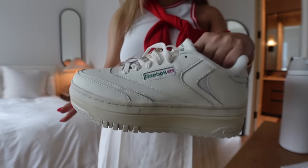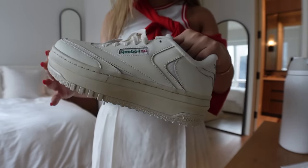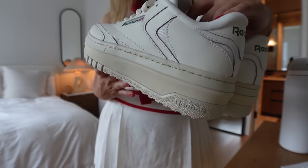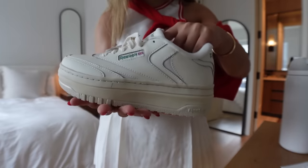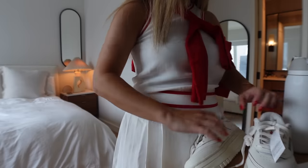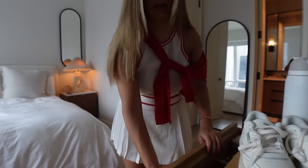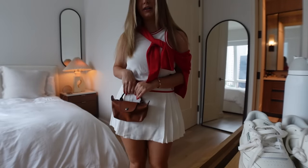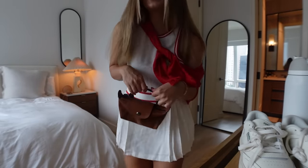DSW gifted us a pair of shoes, of course, to wear to the match. So I am wearing these Reebok Club C Extra shoes, I think, because they've got the platform. They are so flattering on the foot. I just tried them on. And my, oh my. So I'm gonna put those on and then I'm gonna do this cute little Longchamp bag. So tennis, so chic, right?